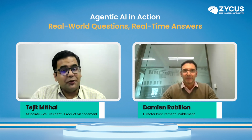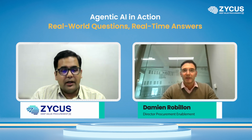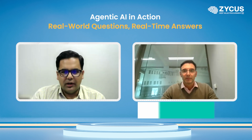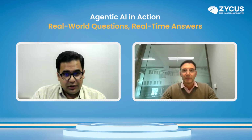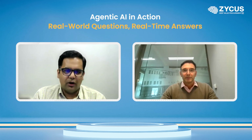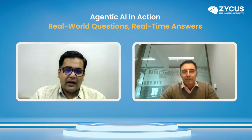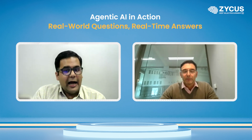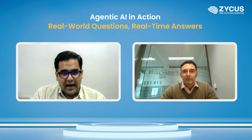Agentic AI brings a transformative approach to procurement, combining autonomous workflows, real-time decision making, and advanced AI capabilities. From catalog-based purchases to policy enforcement and autonomous sourcing, it is designed to adapt seamlessly to an organizational need while driving efficiency and compliance.